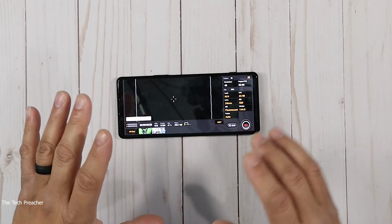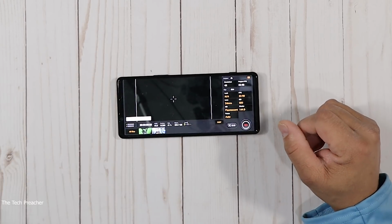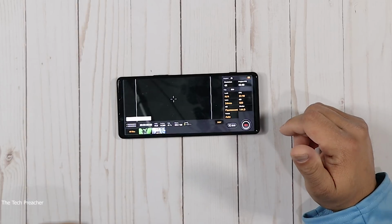All right, guys, so the clip you just saw was me out in the park just doing some cinematic footage with the Sony Xperia 2 in the Cinema Pro app. This is the Cinema Pro app with 4K 120 frames per second.